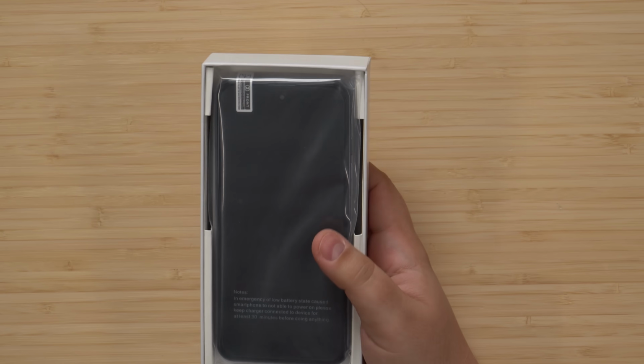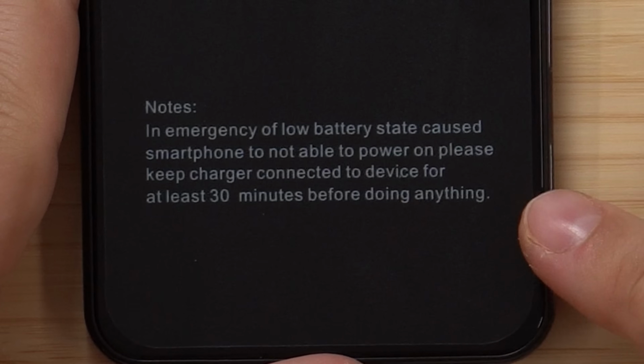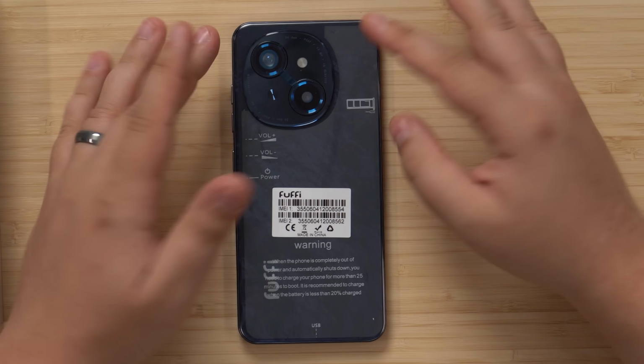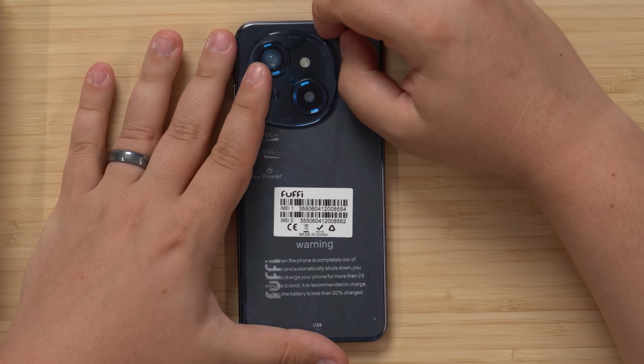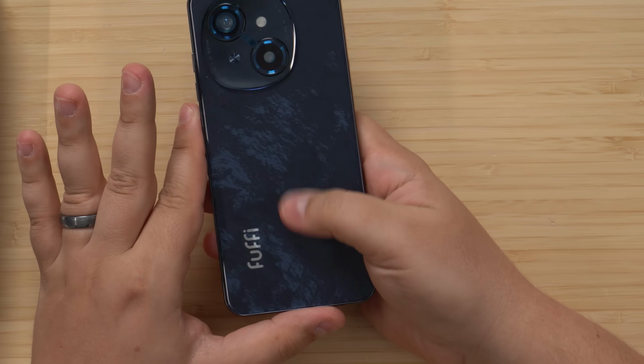All right, got the box opened up. We got the phone right here. We got the same text down here as the other foofy phone we looked at. Is this literally the same phone? Who knows? Looking on the back of the phone, look at this camera layout. This is insane. Ooh, look at the back of the phone though. It's so shiny looking. That's an interesting texture.